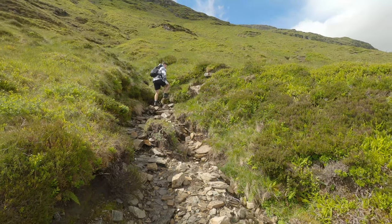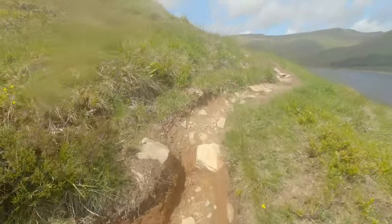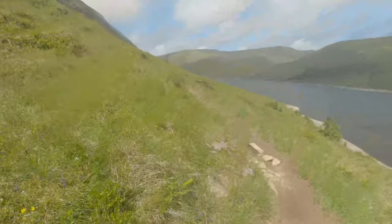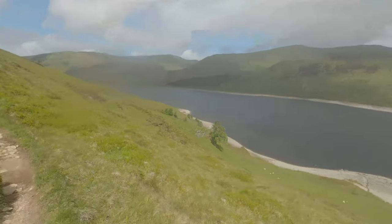Because normally I just enjoy walking at a slow pace, just nice and relaxed and enjoying the views, but I just thought for the easiest route I may as well run up it to see how fast I can complete it.